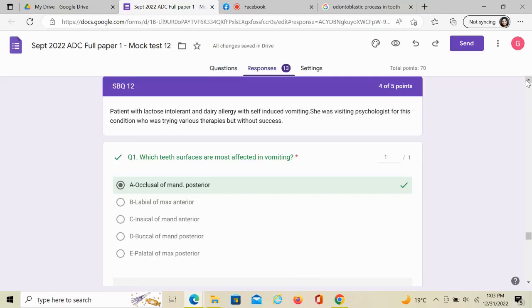This is very important, don't forget this, because when they say dairy allergy, that means expect a question where they are going to ask you whether we can apply something on the tooth which has calcium, and you might think yes, let's go with that, there is erosion of the teeth, but you forget that the patient has a dairy allergy, and if you prescribe something which has calcium, then you're in big trouble. Now, she was visiting a psychologist for this condition who was trying various therapies but without success. So she is basically not having success with the psychologist.